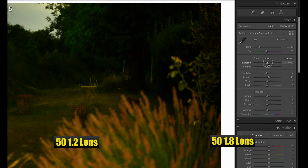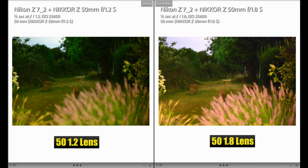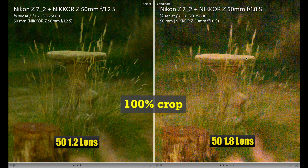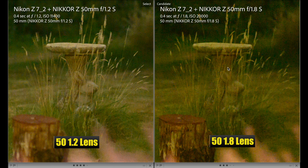Let's see what we can do when we edit, because of the dynamic range, we can try and see if we can match. They have leveled out without cropping in. It's not too bad. Let's crop in. There is a lot of color noise there. So now I've changed it to 0.4 of a second, and you can see ISO has dropped to 11,400, and the 1.8 version is 20,000 ISO. The 1.8 version has cleared up a lot with the color noise, although the 1.2 is even better, of course. There's lots of definition, color tones and depth there, and sharpness.